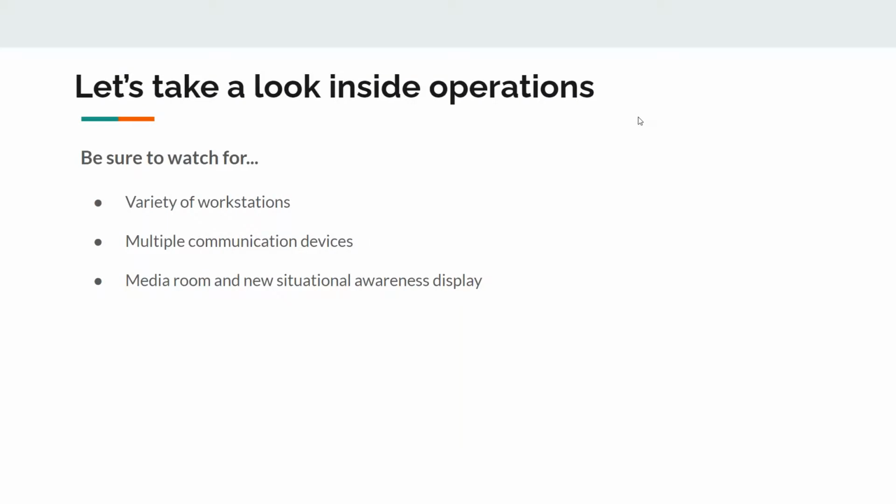So we're getting ready to go on a tour with Molly, where she's going to show us our operations area. As you go through this video, be sure to look for a variety of workstations that we have in there, the different ways that we have to communicate, not just via phone, but other ways, along with our media room, and then our brand new situational awareness display that just got built in the last couple of weeks.